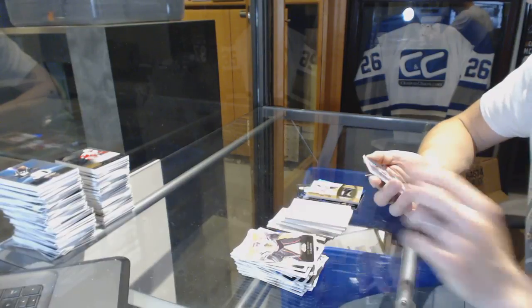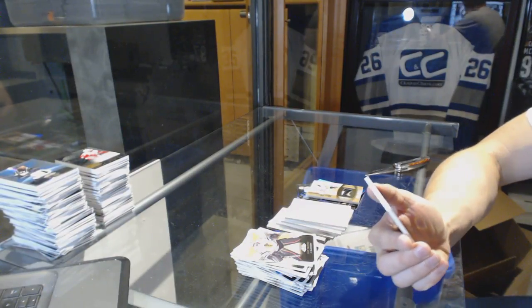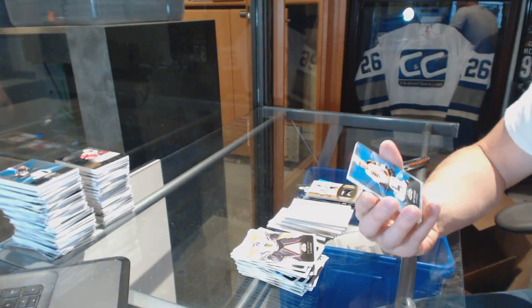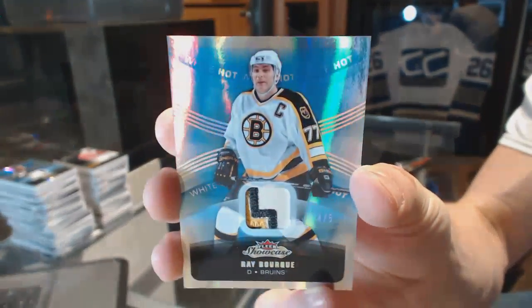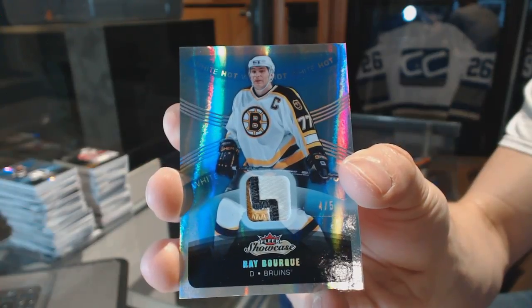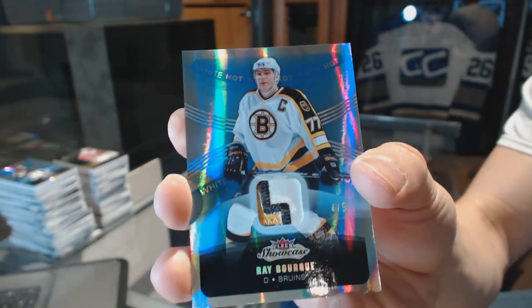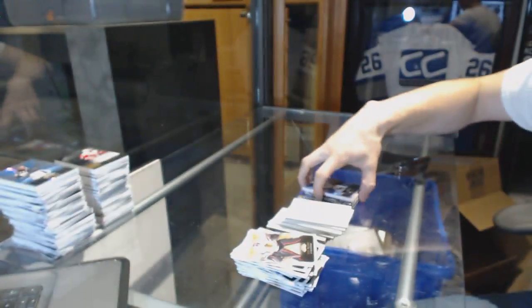And we finish with, oh, sick. That's a good way to finish. A three-color base white hot patch, numbered 4/5 for the Boston Bruins, Ray Bourque. 4/5, Ray Bourque for the Boston Bruins.